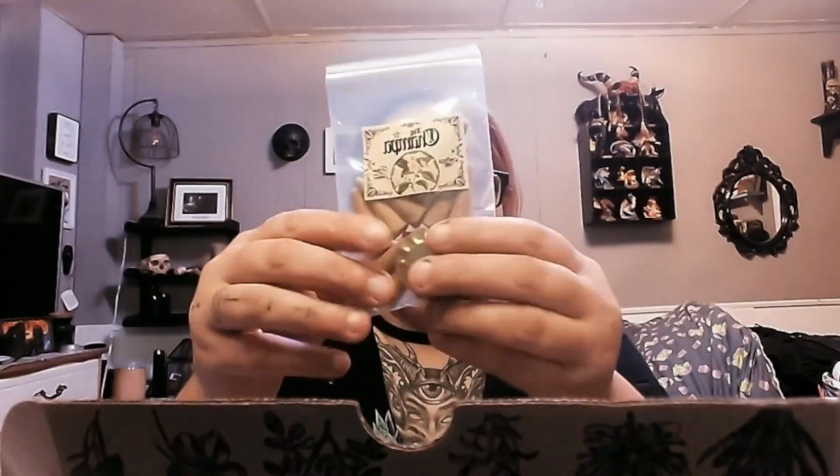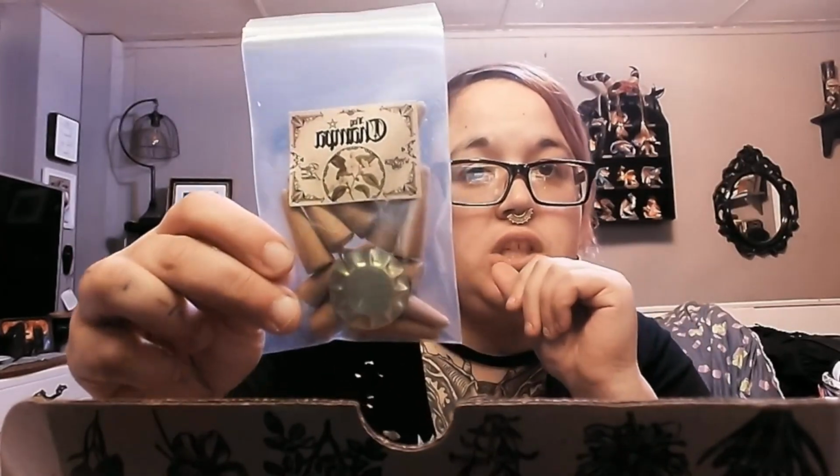Anyways. Ooh, incense cones. So usually we get incense sticks. Like I said, we always get incense. I've never gotten cones in this box before. I've always gotten sticks. So this is cones. We got cones, and it did come with a little plate that you burn the cone on. Ooh, and this is Nag Champa.